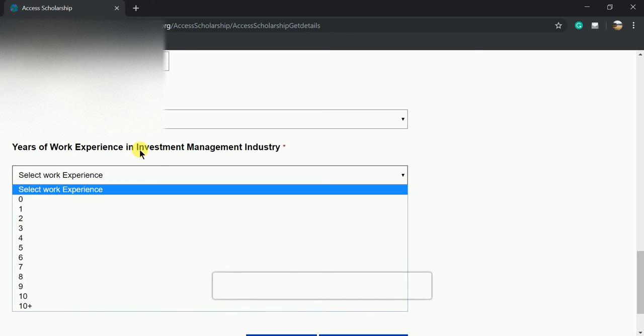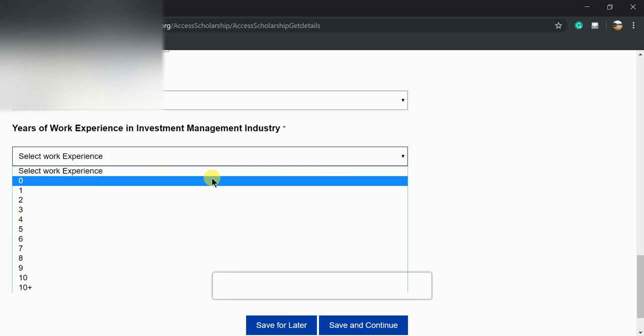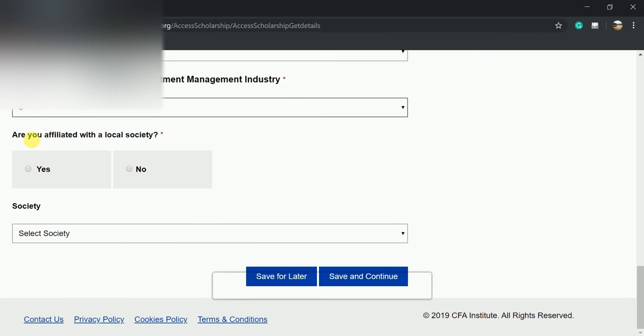Work experience in investment management industry. This is not applicable in most of the cases, but if you have an experience in this industry, then do not hesitate to choose it. Are you affiliated with a local society?